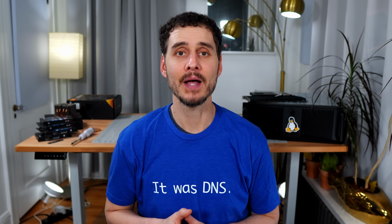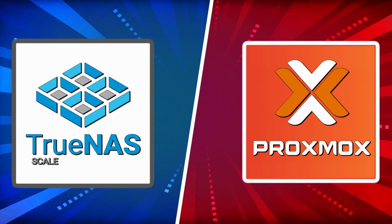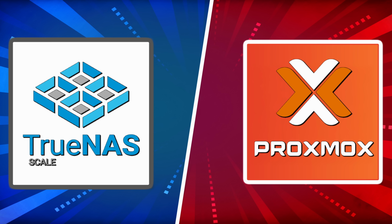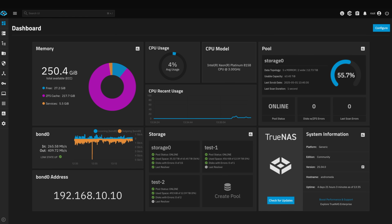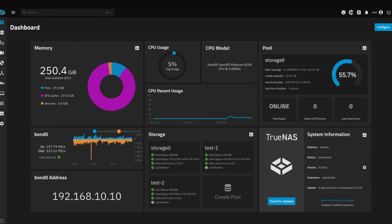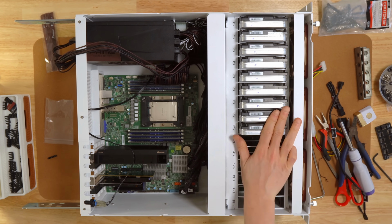ZFS is a robust file system, and it's a great foundation to build your storage on. That's why platforms like TrueNAS and Proxmox rely on it. With ZFS, you get powerful tools to tune performance, protect your data, and design your storage around your workload, whether you're optimizing for speed, redundancy, or both.